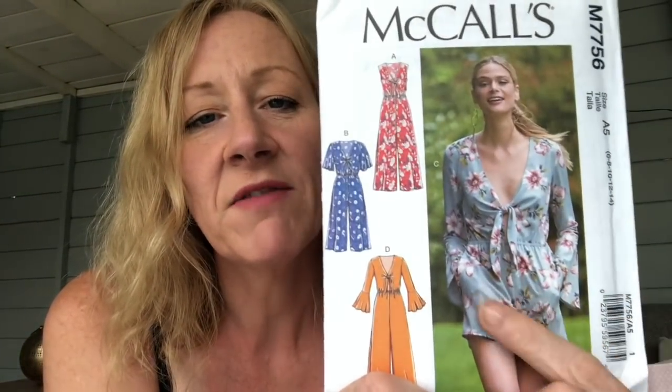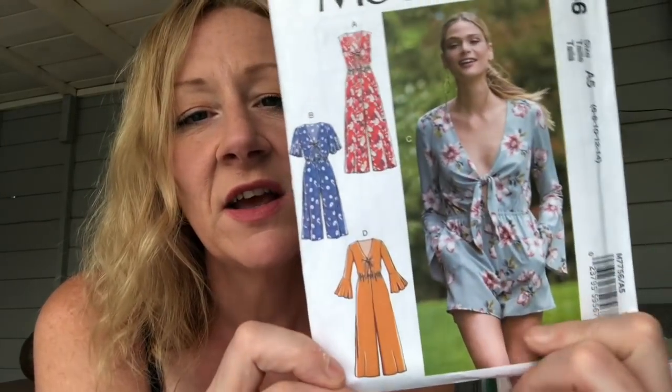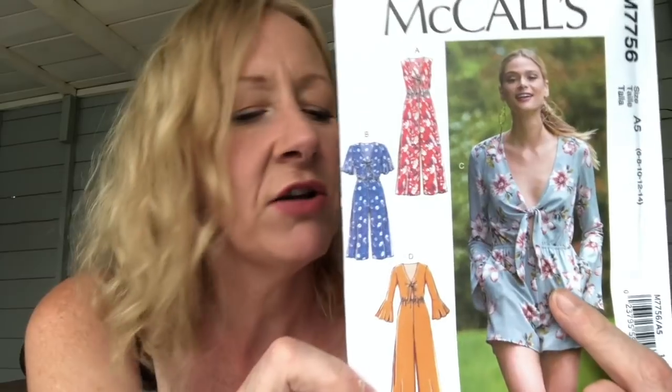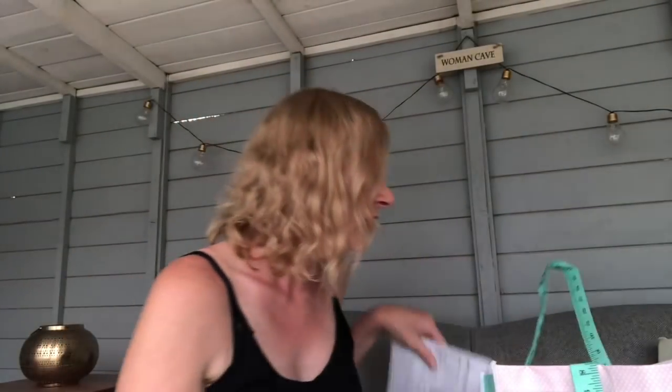McCall's M7756. This is another romper pattern, very similar to the other one that I showed you earlier. I do really like this. I think it's really pretty. Again, I'm not sure of this long sleeve and shorts combo. What do you think about that? Really not sure about that, but I do like the longer jumpsuits. I think they're really, really nice. So I'll probably have a go at that at some point. Maybe not this summer. I'm not sure with everything else that I've got on if I'm going to get around to it. It's not high on my list of priorities, but I'm really glad to have it.